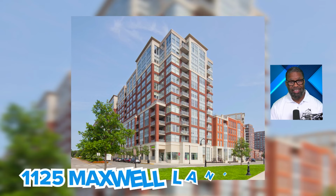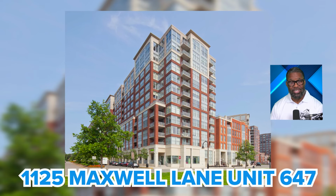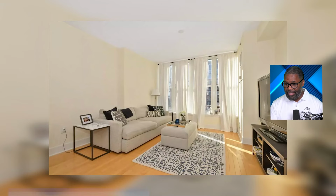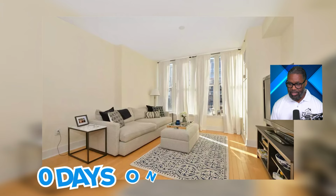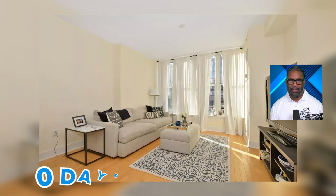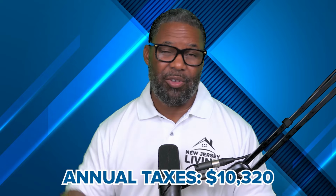And so you recall that I had just mentioned how you may not see significant difference in square footage, but you see a noticeable difference in price. And this next unit, we're still in the 1125 building, and this is unit 647. Listed at 930, sold at 930. This was like 0 days on market, which means a couple of cases could have happened. It could have been a coming soon, where there was already knowledge about it coming and offers came in immediately and it sold.